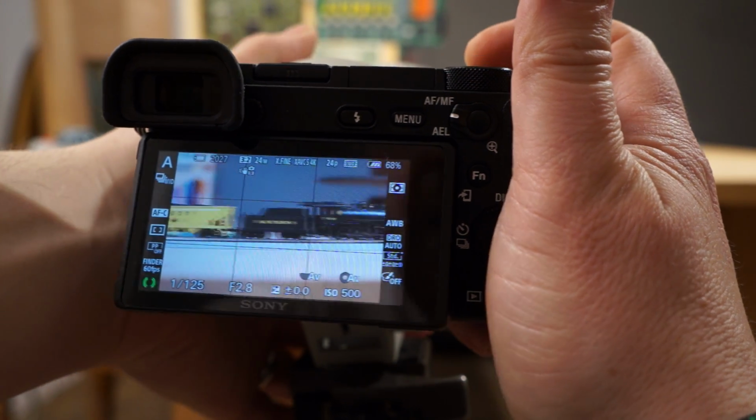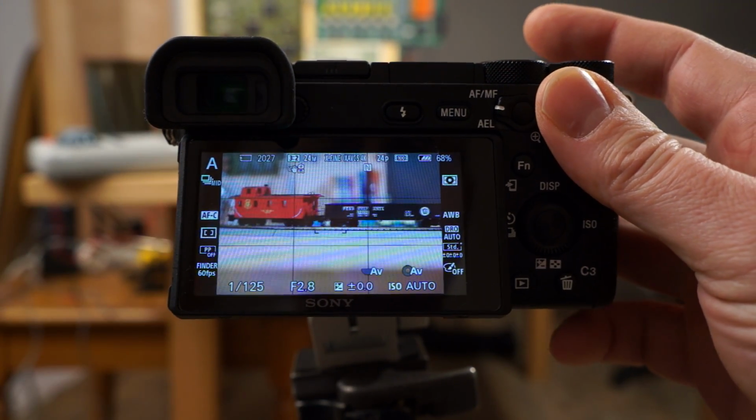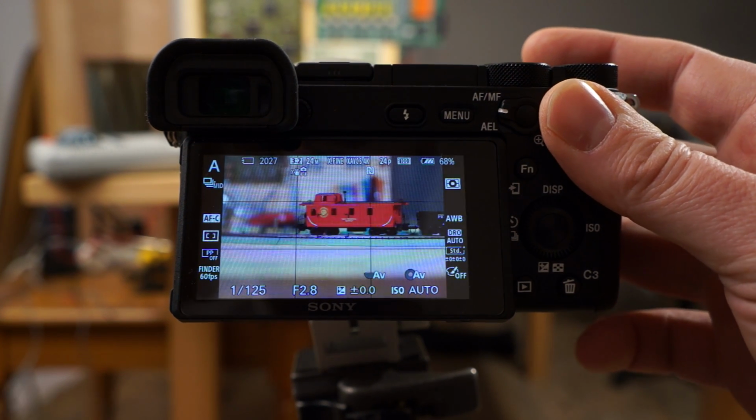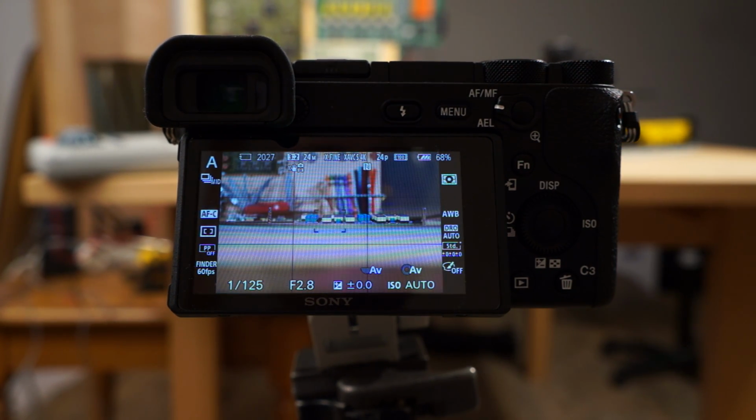So as you can see, the tracking is quite good on the Sony A6500 on this lab train scene. And it's a really small train, so the depth of field is super narrow. That's impressive to be able to track at that depth of field at minimum focus distance as well, pretty much, when the train's coming by. So, very impressive stuff, guys, in my opinion.